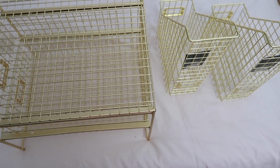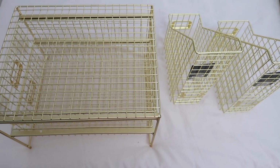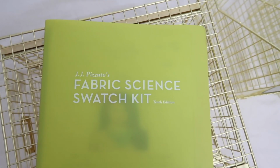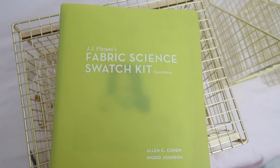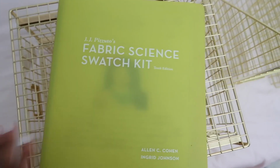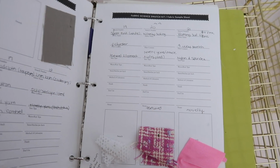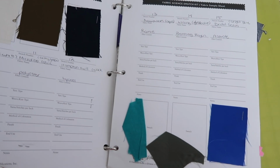Something about having businesses and being an adult is your paperwork. The amount of paperwork that we have is actually pretty ridiculous. But I also want to show you guys this fabric science swatch kit from FIT. When I used to go to FIT, we had a class where we would study different fabrics and stuff. This is one of the projects that I did. Look through the book, you could see different fabric swatches. Some pages are empty, but most of them are filled up.